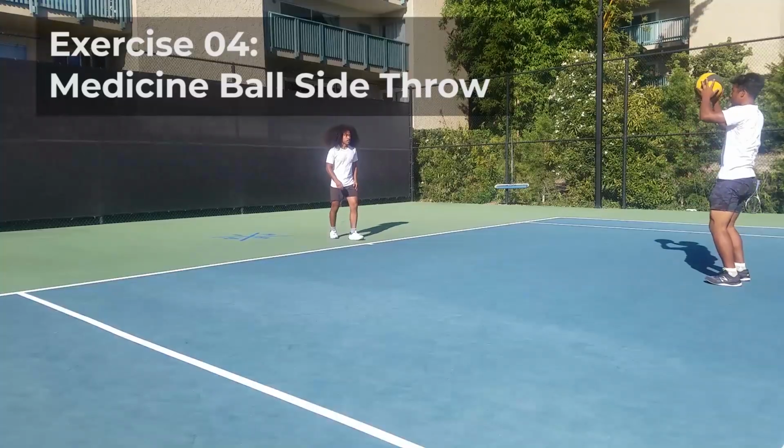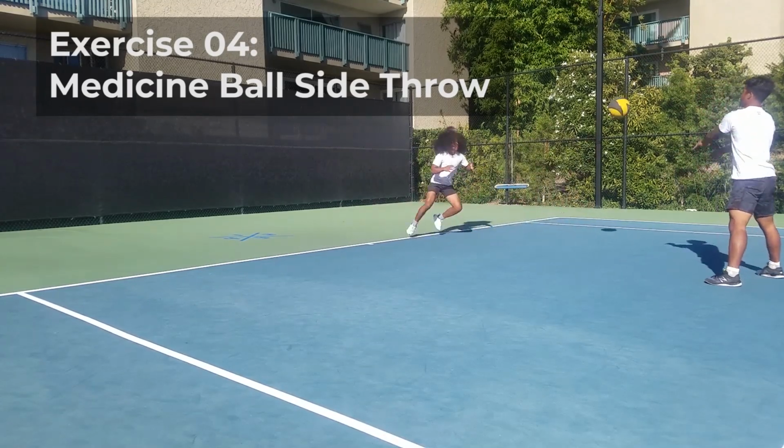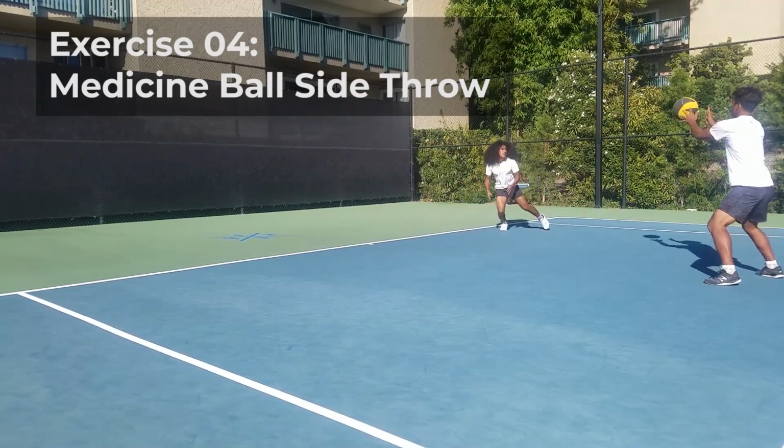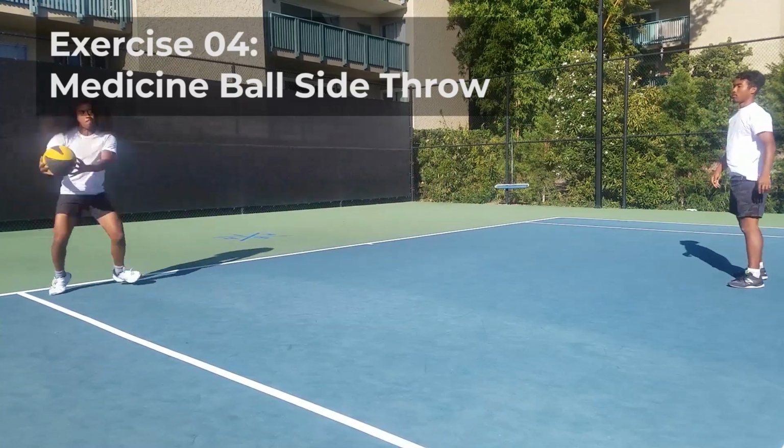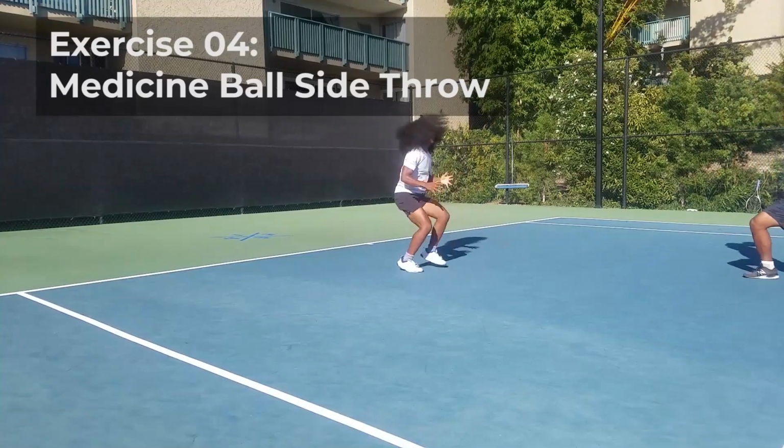The next one is called the medicine ball side throw. It's more like one of the tennis moves and it involves a bit of a cardio workout as well. You're going to need 1 or 2 partners for this drill, so go ahead and get your coach or your hitting partner for this one. And then you're going to want to stand on the baseline at the center.